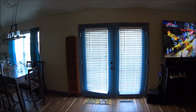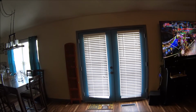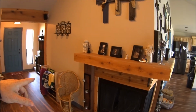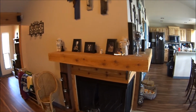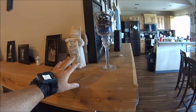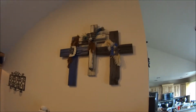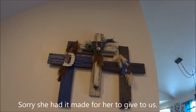Okay. So we went to French doors instead of the sliding glass door. It's nice. Here's the fireplace. This is again wrapped in cedar, and they kind of trimmed this out. We didn't have a mantle before, so this is really nice to have that mantle on there. Now this is really cool. A lady from my wife's work made this for her.